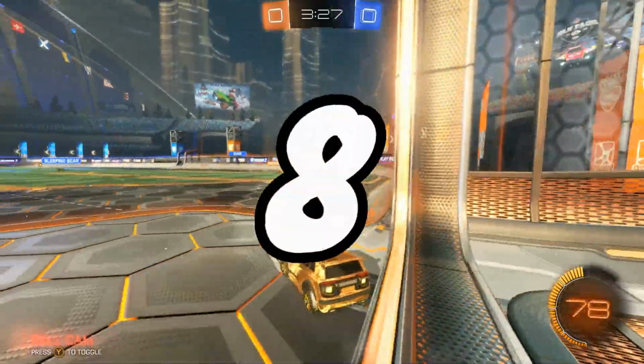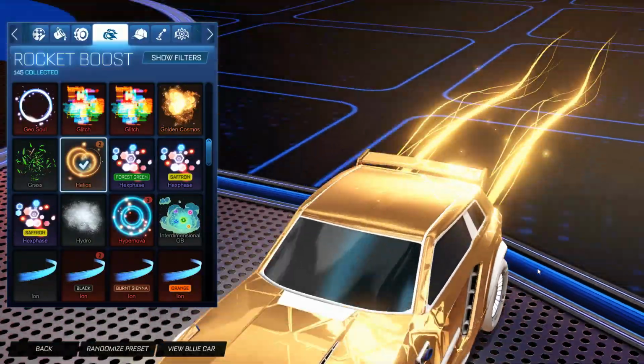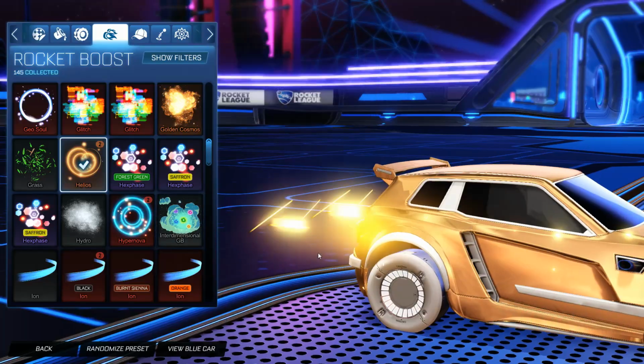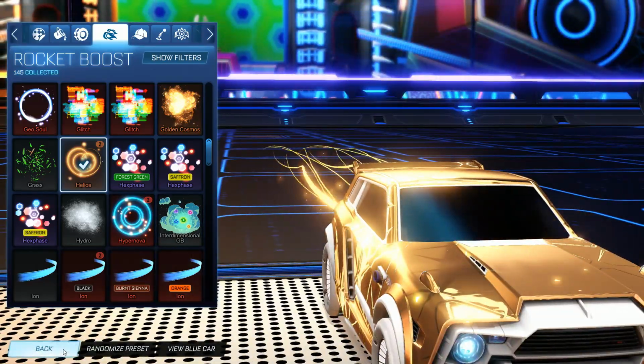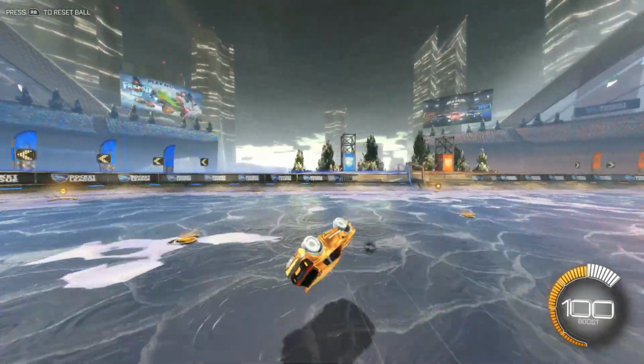Now, what about a boost? We got to include a boost inside of this, and it is one of my favorites, the Helios Boost, all the way from the first RLCS rewards. The Helios Boost, unpainted, is only around 50 credits right now. I'm not really sure what the painted styles go for, but they can't be too much more.